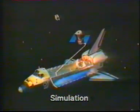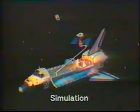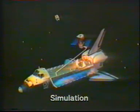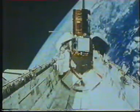Headed backwards towards us, rotate around. To your left, continue left. Which way is the satellite? Excuse me? What kind of rates are on the satellite? They're fairly high, but come back to us. Rotate around to your left.